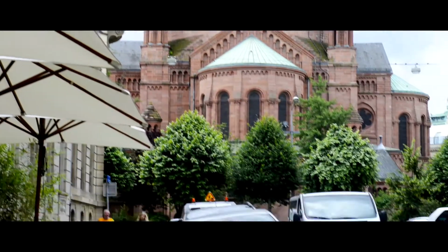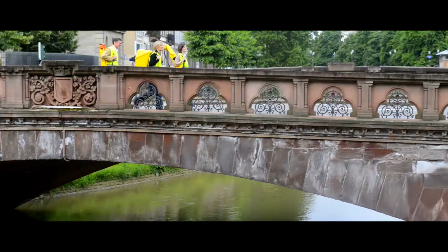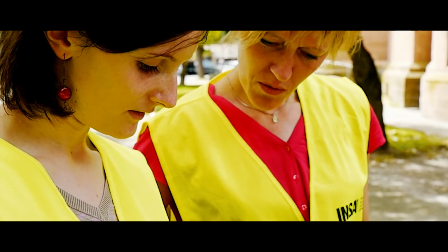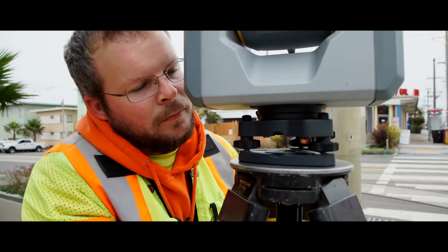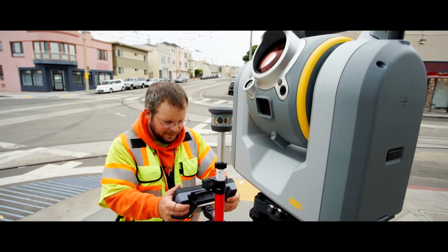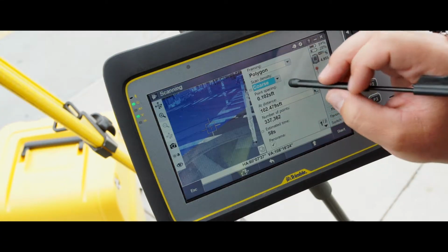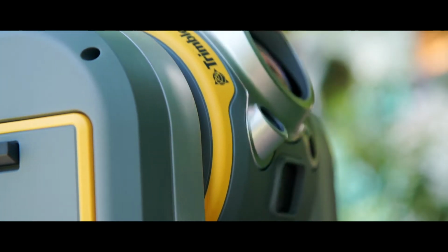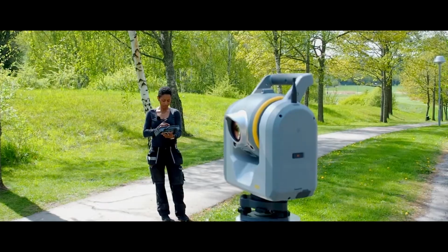You gather once all the kind of data you need, because this is not only a total station, this is a laser scanner and a camera. The SX10's efficiencies in the field allow us to have a quicker ROI than any two instruments that we've looked at in the past. I've been here for half an hour and I have everything that I need. Scanning data, I have photos.